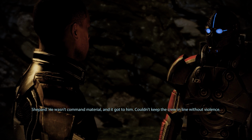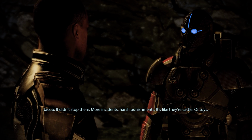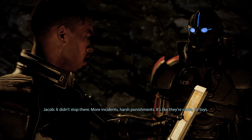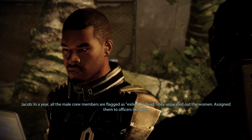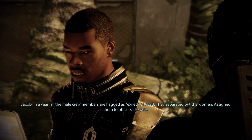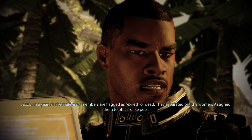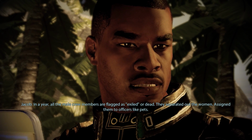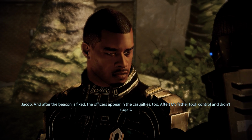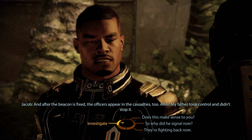He wasn't command material and it got to him. Couldn't keep the crew in line without violence. It didn't stop there. More incidents, harsh punishments. It's like they're cattle, or toys. In a year, all the male crew members are flagged as exiled or dead. They separated out the women, assigned them to officers, like pets. And after the beacon is fixed, the officers appear in the casualties too. After. My father took control and didn't stop it.